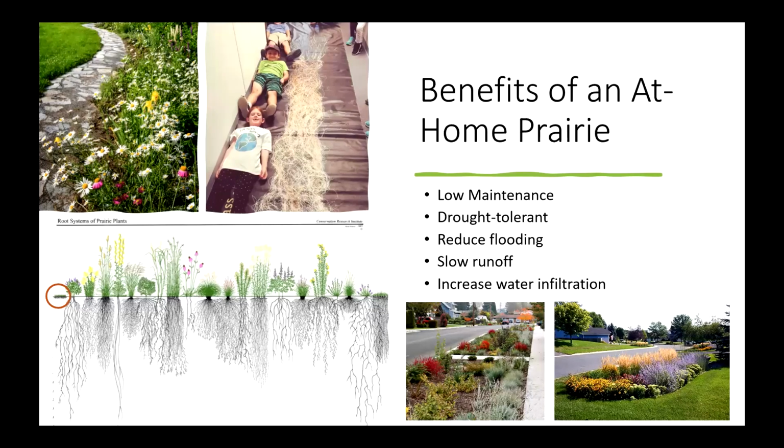And it's also really great for what some people like to refer to as the hell strip. So that strip of land that is in between your sidewalk and the street there. A lot of times people don't have any type of irrigation there. It can get really hot and really dry due to that reflective heat that's coming off of the concrete there. And so these prairie type of installations are really good for that area because they like it hot and they like it dry.